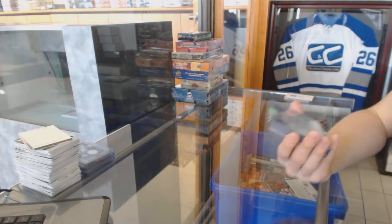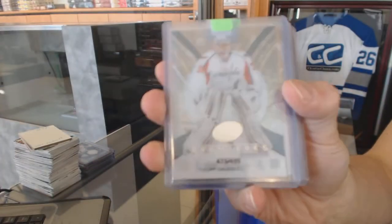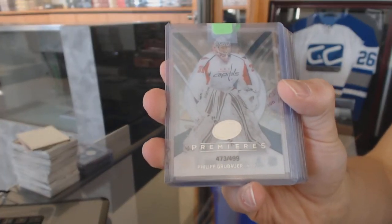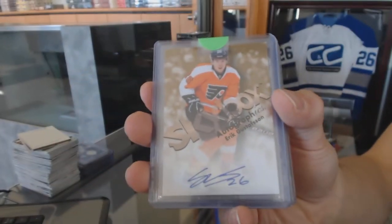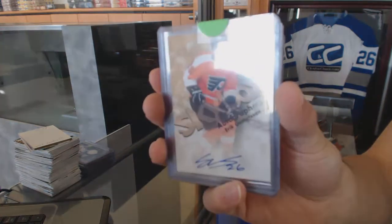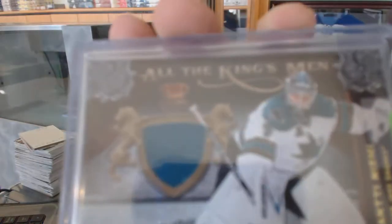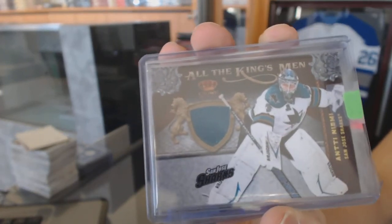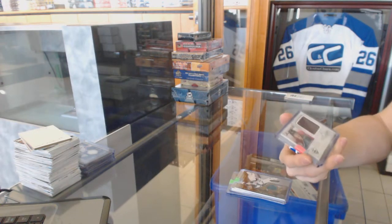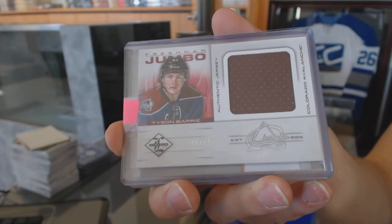Alright, we've got a 13-14 Upper Deck Ice Premieres, numbered to 499 for the Washington Capitals, Philipp Grubauer. 12-13 Fleer Retro Autographics for the Philadelphia Flyers, Eric Gustafsson. 11-12 Crown Royal All the King's Men Jersey for the San Jose Sharks, Antti Niemi. 12-13 Panini Limited Freshman Jumbo Jersey, numbered to 199 for the Colorado Avalanche, Tyson Barrie.